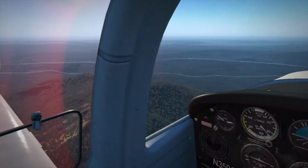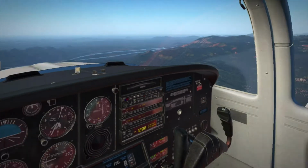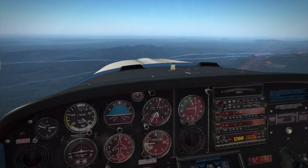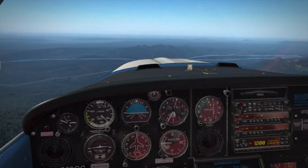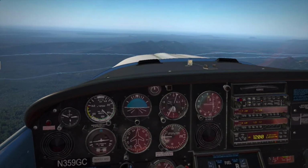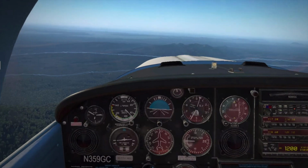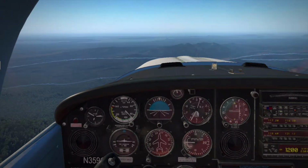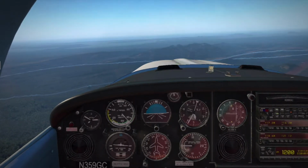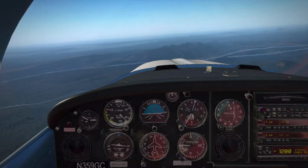Alright, so we are very slowly, and I mean very slowly, because our cruise speed is 90 knots, coming out of the mountains here. We passed over Lake Kavanaugh. I don't have a visual on Big Lake, it's up ahead, but I know that coming out of Kavanaugh, I want to be flying heading 277. So I'm going to adjust to that. That should take me right to Big Lake.